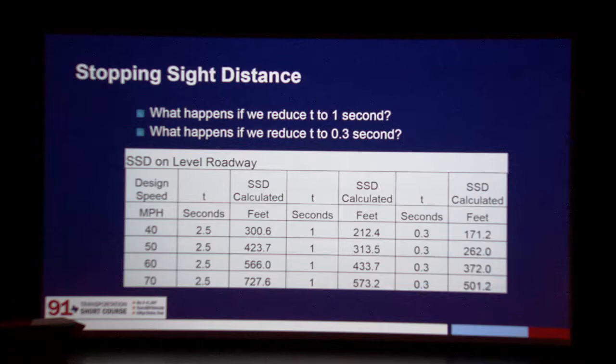Now, I have heard some presentations in other conferences about how these vehicles are able to communicate 10 times per second. Maybe they're going to get even faster than 10 times per second. I didn't want to cut all the way down to a tenth of a second, so I just put in 0.3 seconds, and that's this last column here. And you can see that if we had a 50 mile per hour design speed, with the traditional formula we have 423.24 feet calculated for our stopping sight distance. We drop it down to 1 second, we're at 314 feet. We drop it down even more, we're down to 262 feet. And technology, maybe that could even continue.